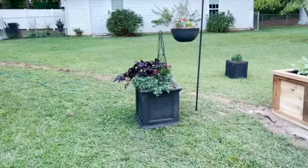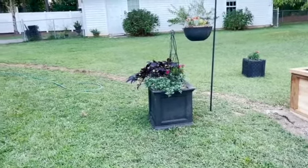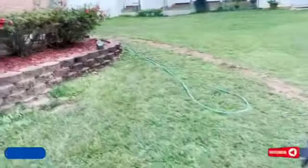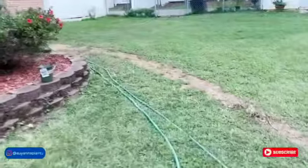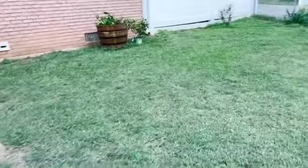Since a little bit later in the season, I've had to buy a lot of vegetables and a lot of flowers, and I'm okay with that, because for the next season I'm going to start mostly all of my seeds inside and get ready. But let me show you some of the citrus that we've picked up today.